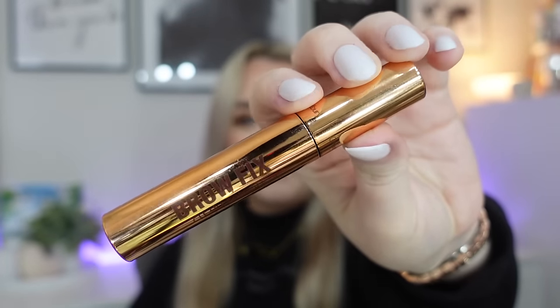Next we have the Brow Fix Clear Brow Gel from Charlotte Tilbury. Now this one, it's okay, it does the job, but not as good a job as others that I've used. I feel like a good brow gel really locks them in place, whereas I feel like this just kind of brushes them in place, but then it doesn't feel like they're set.